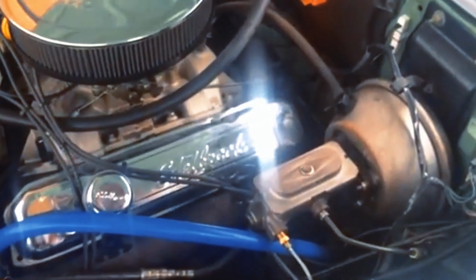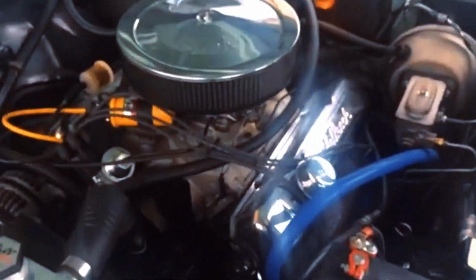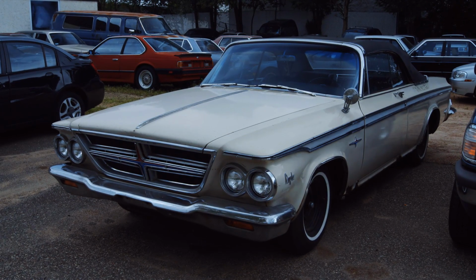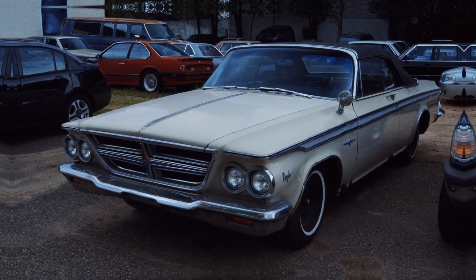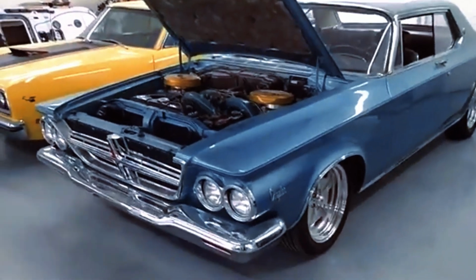The Chrysler 300 came standard with a 3-speed automatic transmission. The shifting was smooth, but it didn't do much to enhance the car's performance. It was built more for comfort than for speed, and the result was a slow, lumbering driving experience.